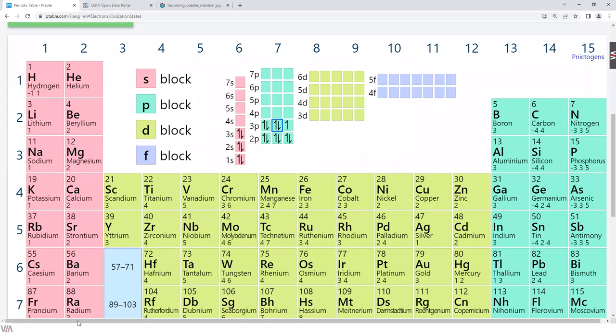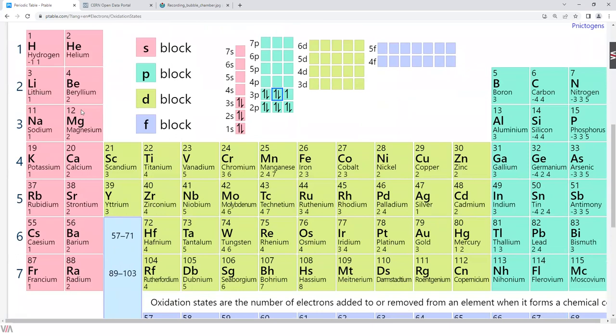So all of these are going to become most stable, all of them except for helium, when you lose those two electrons, because then we basically kick out those two valence electrons and now we only have full energy levels. We don't have any partially filled energy levels anymore, right?